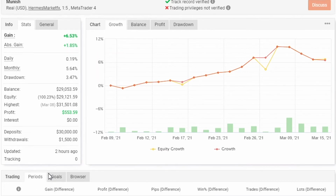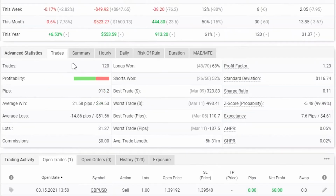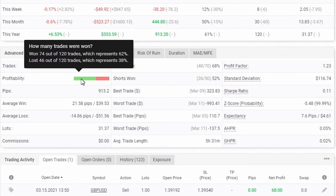So coming down now, looking at the advanced analytics of the trading account, we've traded 120 times. The trader has been successful 74 times out of 120 times, which represents 62%. And the trader has lost 46 out of the 120 trades, which represents 38%. So overall, this trader is 62% profitable with the strategy that he is using. Looking at the strategy is one thing, but discipline and consistency is a key theme here, preserving the balance and hitting the goals.